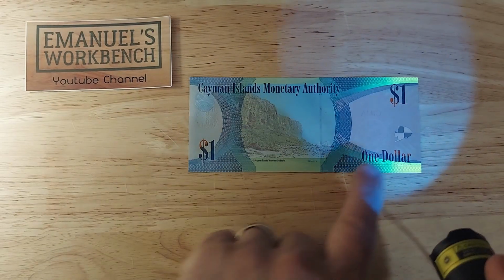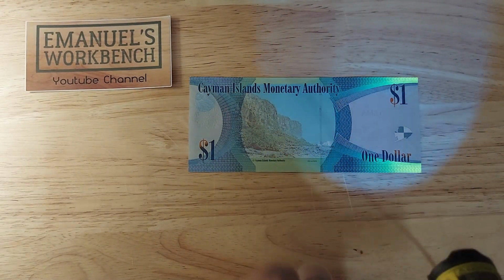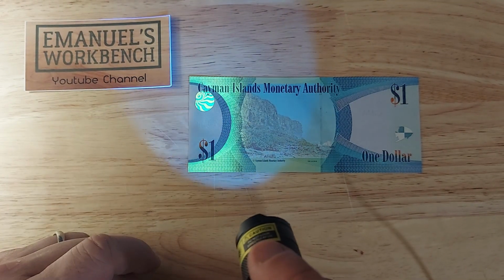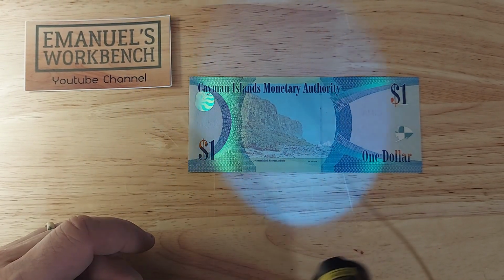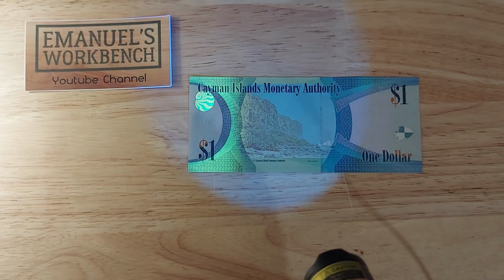And on the other side, well, we have a fading, this bright fading line over here on this side, as well as this side over here with the fluorescent shell over here. Looks like a nautilus shell. Very cool how it fades in and fades out over here.